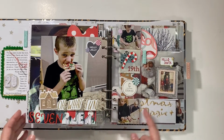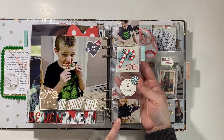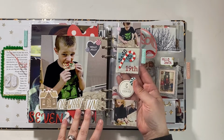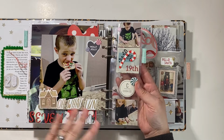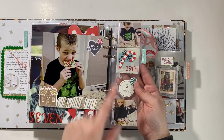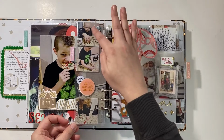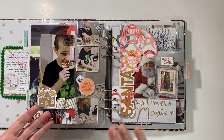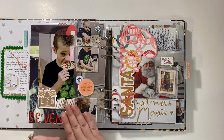Day 19 talks about the cookies. The kids had fun. There were these cute little sweater cookies that I bought, and they each got to decorate them, and they had lots of fun. So I just added a few things. I know the gingerbread house is not a gingerbread cookie, but it kind of just fit there. Then I added a few peppermints and a candy cane, and some smaller photos of the kids decorating, and then all three of them. No journaling for this one. Didn't really need it. You kind of get the point. I thought it was cute, a nice, easy spread as well.